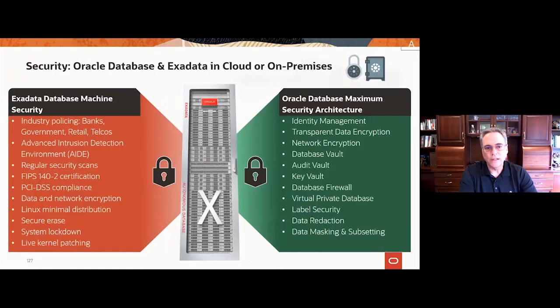Moving on to security, it's safe to say that security is critical to any organization. The combination of Oracle Database running on Exadata gives you the most secure platform available. The Oracle Database is known for being the most secure possible, and Exadata includes a number of security innovations that work in tandem with the Oracle Database.